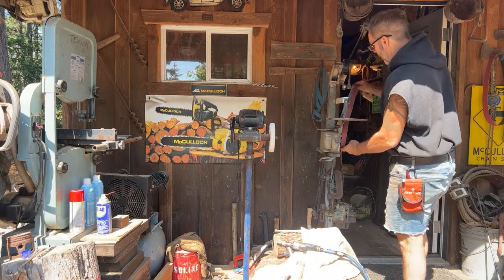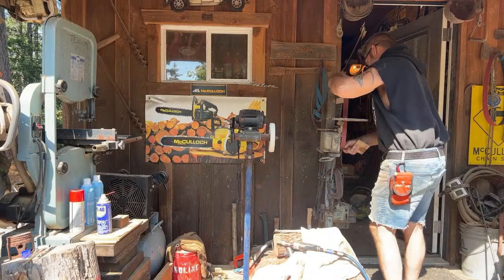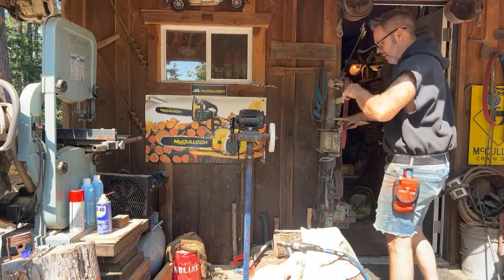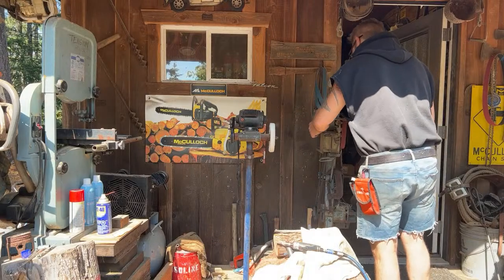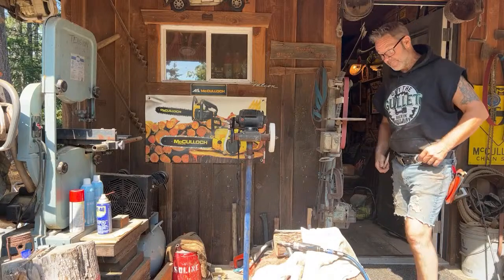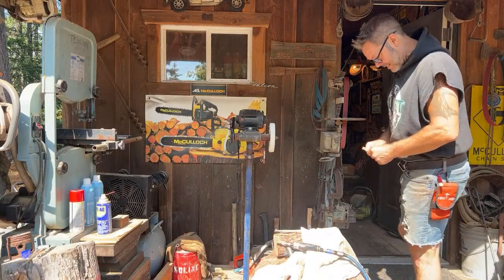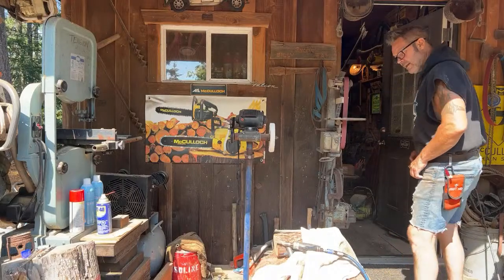Okay, we gotta build a wedge. Excuse me. You guys remember when I got this thing? This thing right here, I got it for free. This is walnut. Where's the axe?